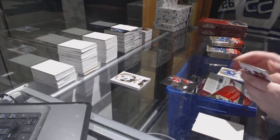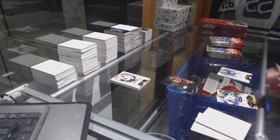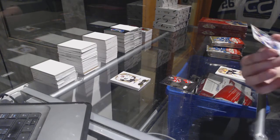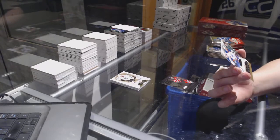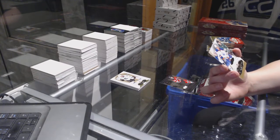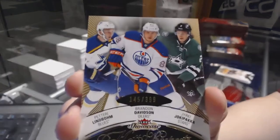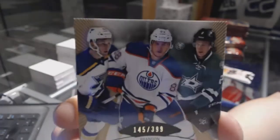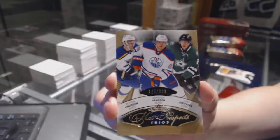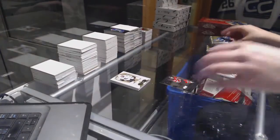Okay, so we can't guess Ekblad anymore. So who are we guessing? We've got a Hot Prospects Trios number to $3.99, which will be a random between St. Louis, Edmonton, and Dallas. Jyrki Jokipaka, Pateri Lindbaum, and Brandon Davidson. Reinhardt, Pasternak, and Lazar are our guesses so far. Hot Prospect Trios random.